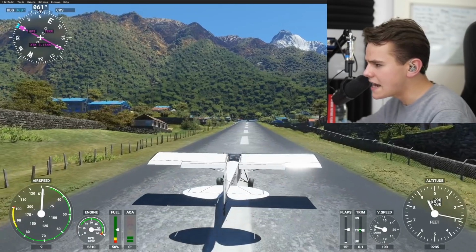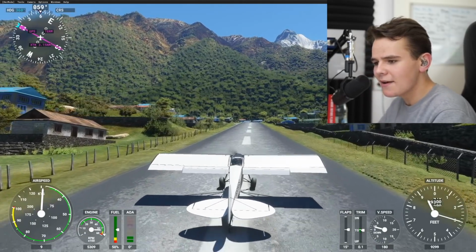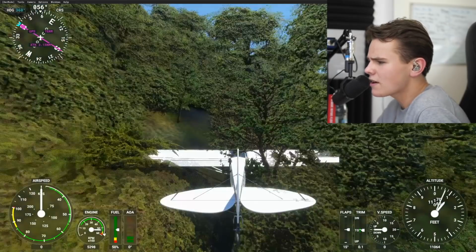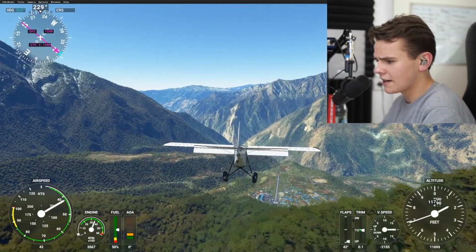This plane is really not dealing well with that slope at all. It's not gaining any speed. And we're at 10 knots. That's not even enough for the Cub. What the hell? Okay, we can do a landing. See, I honestly wouldn't have expected this. All right, let's maybe try.